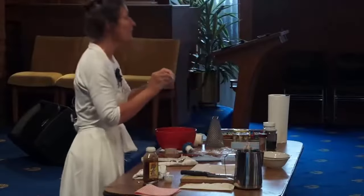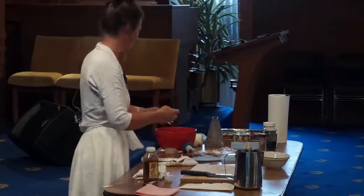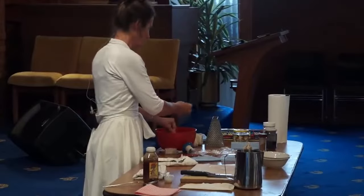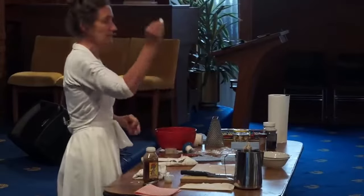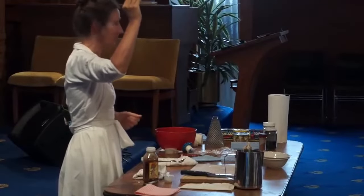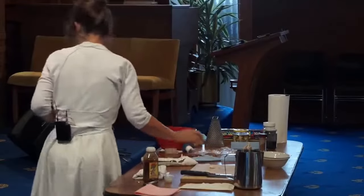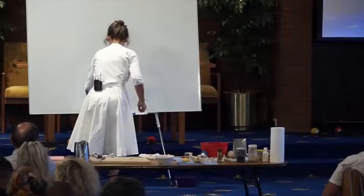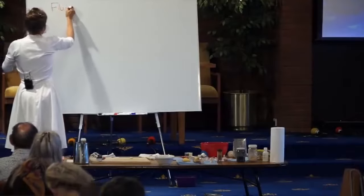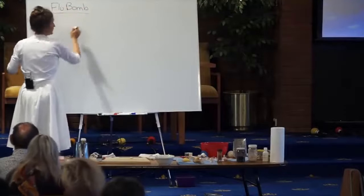Garlic is a very powerful antibiotic, but if you want to use it as an antibiotic, you should take 4 cloves a day. That's quite strong. So here's a clove of garlic, and how you can take it when a person's got a bad cold is as a flu bomb. So I'm going to write the recipe for flu bomb up here. So flu bomb. And when you taste it, it'll seem like you've just drunk a bomb.